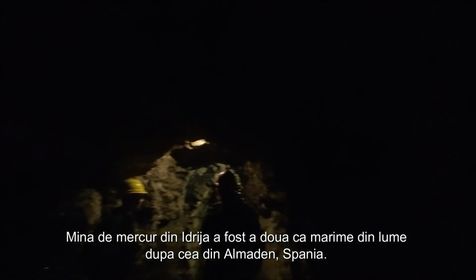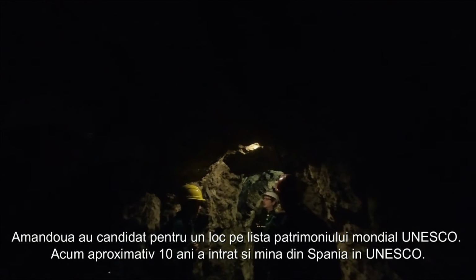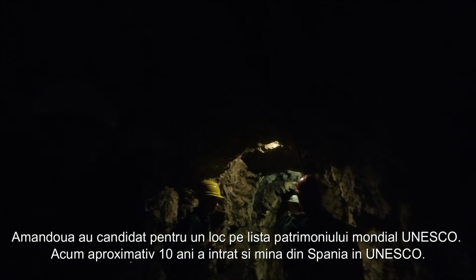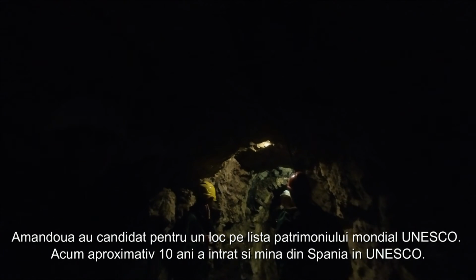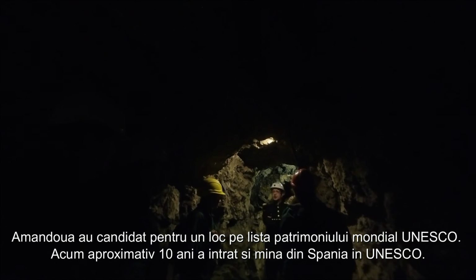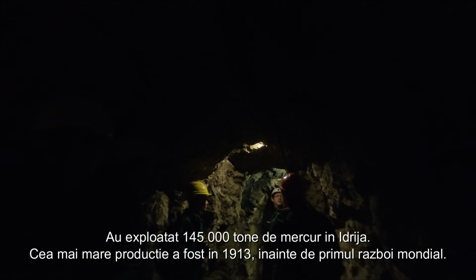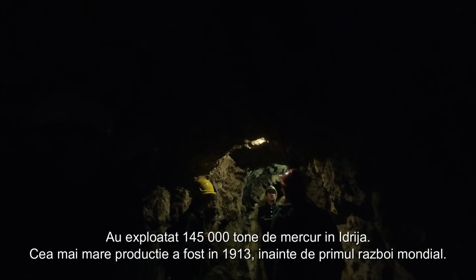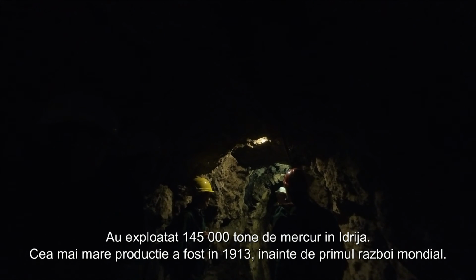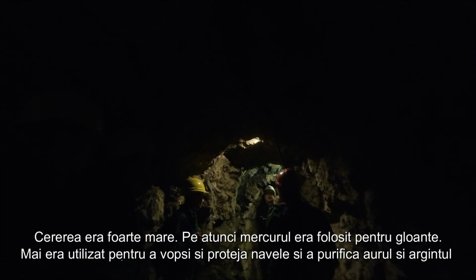The biggest, however, was Almadén in Spain. Now, Idrija and Almadén were candidating together for the UNESCO's list of cultural heritage, and approximately 10 years ago, they also succeeded. So now this mine is also under UNESCO protection. They produced around 145,000 tons of mercury here throughout history. The biggest production was in 1913, so just before the start of the First World War, because the demands of the war industry were very high at that time.